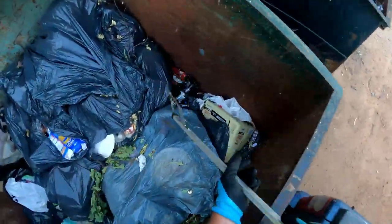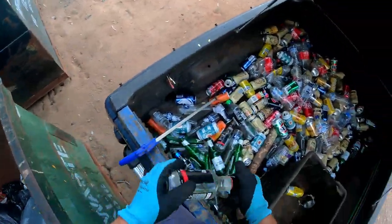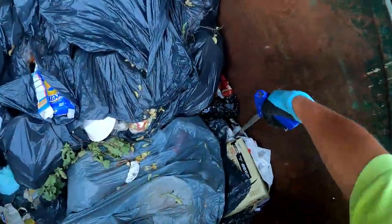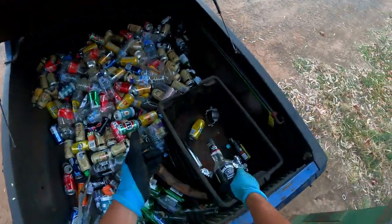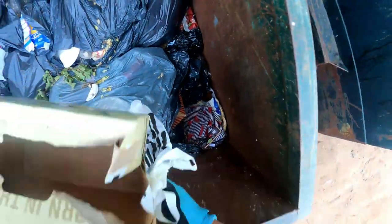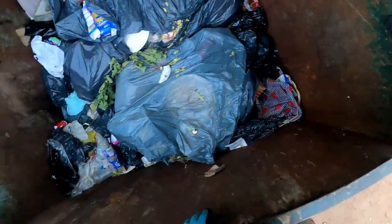Alright, grabber. Boom, boom, boom. Take the top off you. Take the top off you. Oh, is that what I think it is? Oh, it was. Was a cord. Where's the other half? Or did I get it last week? I can't remember.